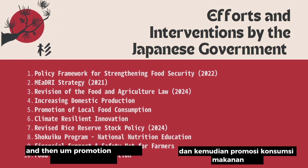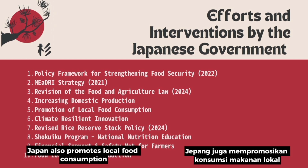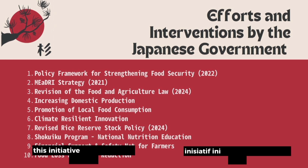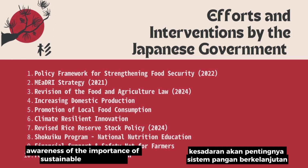And then promotion of local food consumption. Beyond the production, Japan also promotes local food consumption through nutritional education in school and campaigns encouraging seasonal and locally sourced food. This initiative supports local farmers and raises consumer awareness of the importance of a sustainable food system.